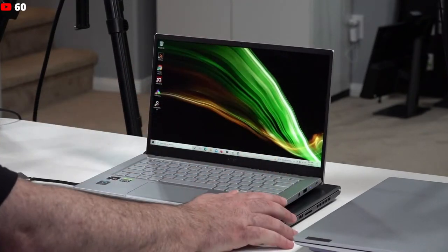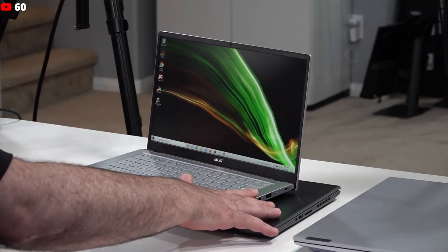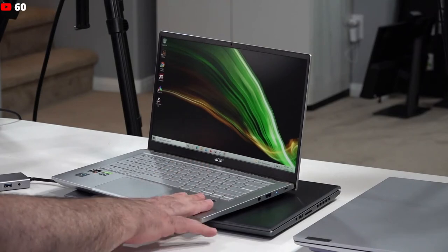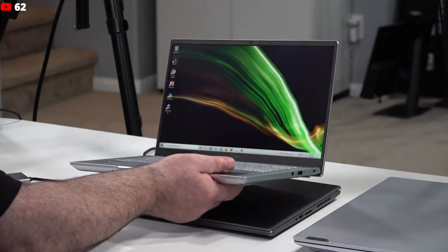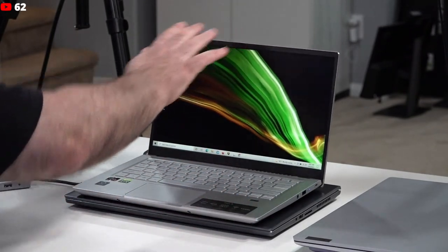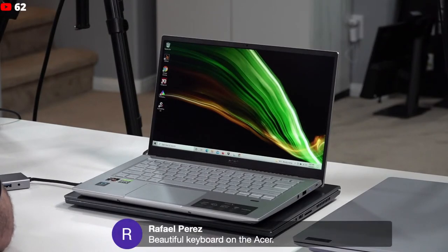It has a webcam on it, not great, of course, but that's what you get. I wouldn't say it's nice, I would say it's adequate. But it's an all metal design, and this comes in at around 3 pounds or so, which is pretty amazing considering it has a pretty nice GPU-CPU combination here. And a beautiful keyboard on that Acer.